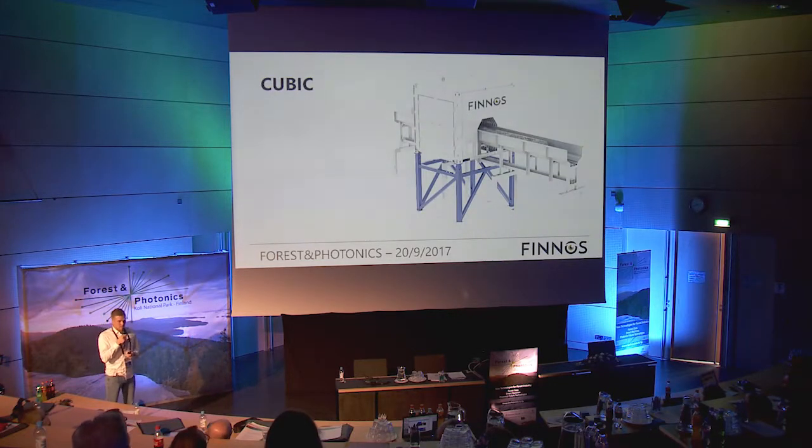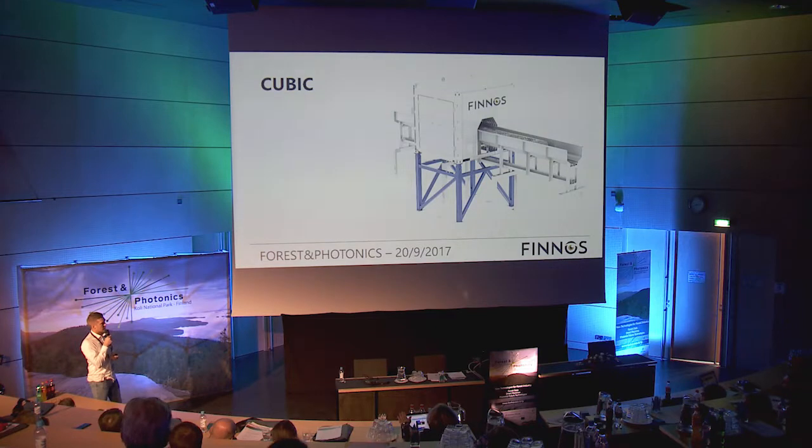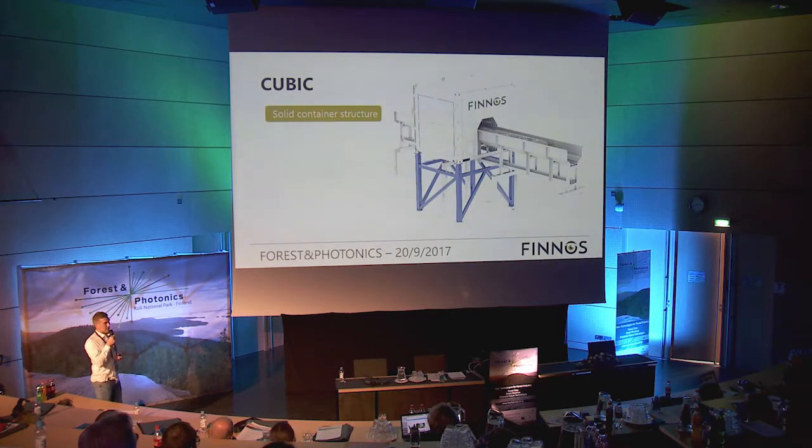When we established Finnos, there was a nice break in the business. And that's typically a good point to gather ideas and discuss with the customers and draw new technologies into the existing ones. So this was the first stage of the development after almost 100 meetings with customers, potential customers and so on. It's a measuring station.